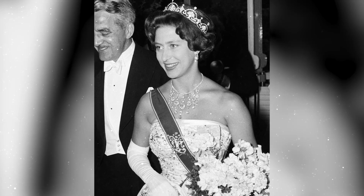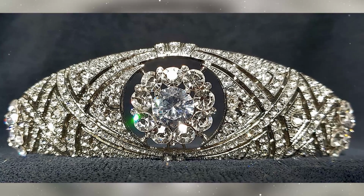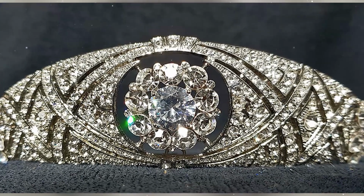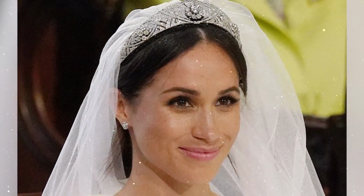In the same year of 1923, Garrard created another tiara for Queen Mary, which almost a century later would play its role at another royal wedding. 11. Queen Mary's Diamond Bandeau Tiara. This bandeau tiara, created by Garrard in 1932, although the central element dates back to 1893, is another example of Queen Mary's love for versatile jewellery.